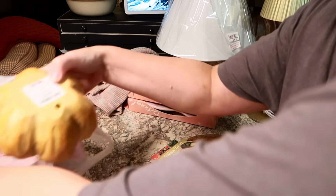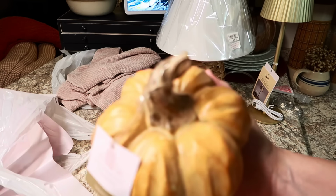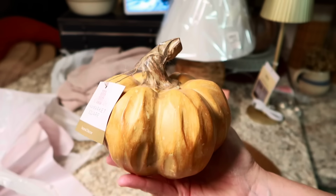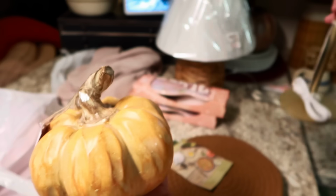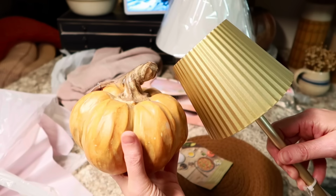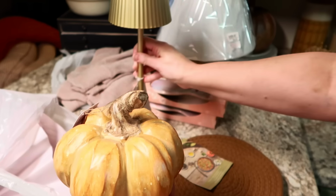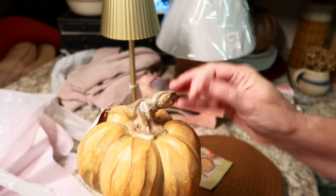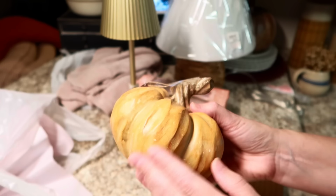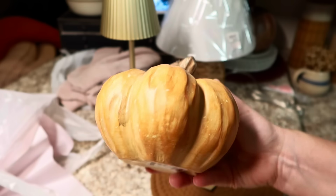And then the only other thing that I picked up is this adorable little pumpkin. Did not need it, but I thought that I could put this with this little lamp. It's kind of got just that same gold hue to it. And so I thought, well, that is so cute. And I love this color right here for the fall. It's just not too much, and I think it'll look really cute.